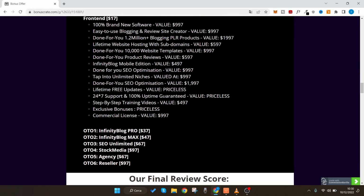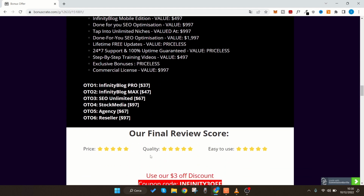Then you have the Auto 1, the InfinityBlog Pro at $37, and the Auto 2, InfinityBlog Max at $47. This is not announced, probably unlimited features included. Then you have the Auto 3, the SEO Unlimited at $67 with unlimited features to optimize your blog SEO. The Auto 4, Stock Media at $97, has not been announced, probably a large collection of royalty-free images, illustrations and videos that you can use for your blogs. And the Auto 5, the agency version at $67, and then the Auto 6, the reseller at $97 with specific materials to resell this as a service.